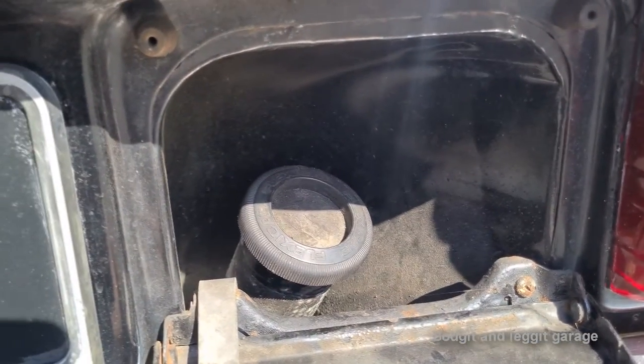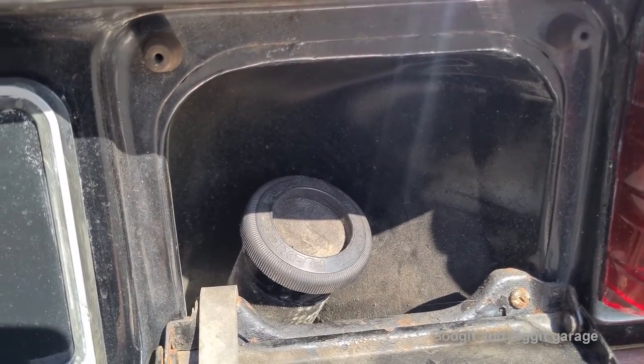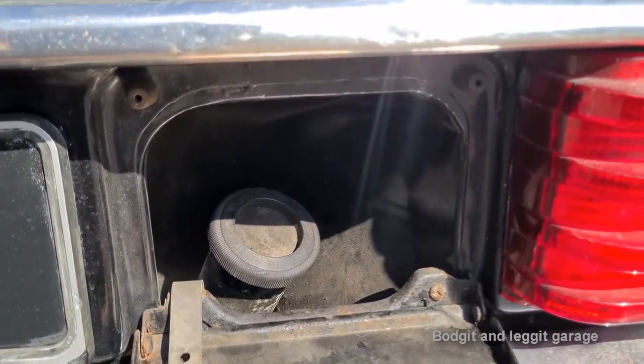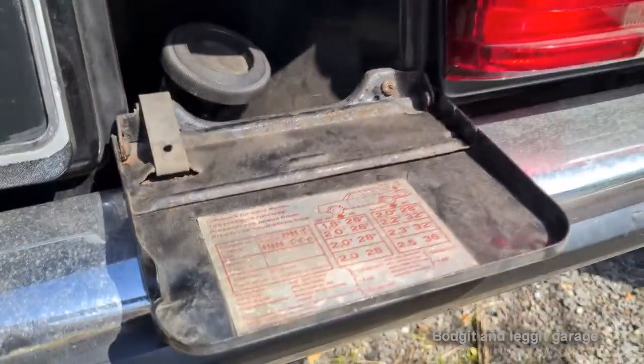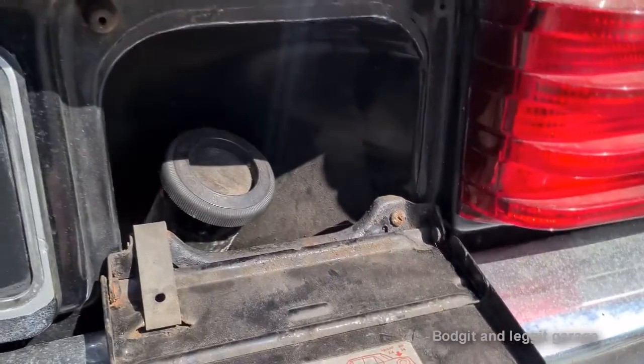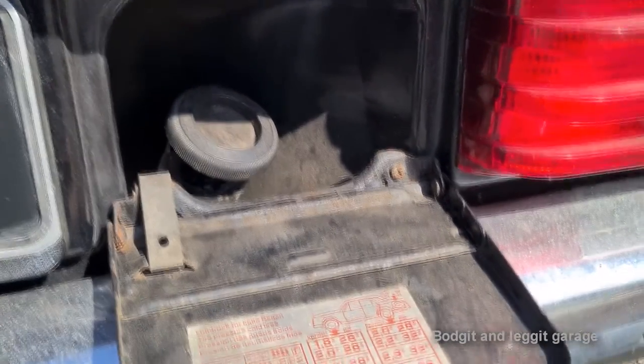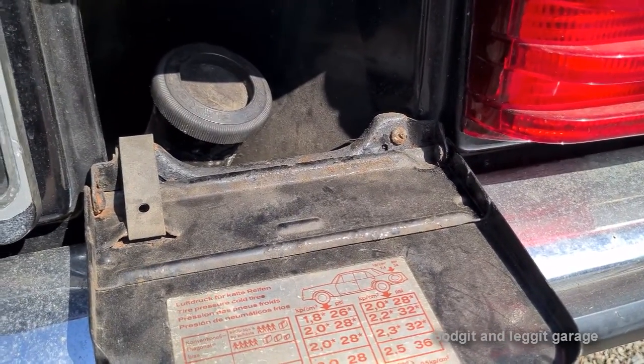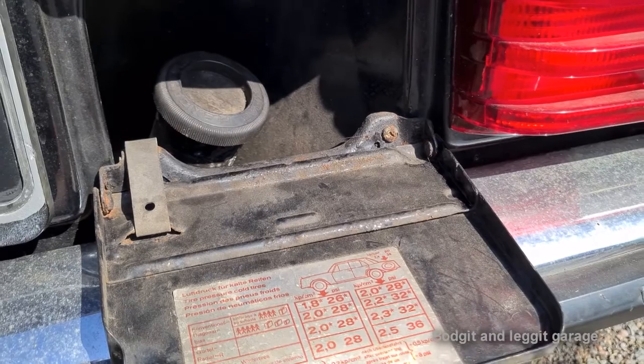There it is. The good thing about Mercedes of this year is I know for a fact that there are hardened valve seats in here, so I know we're going to have absolutely no issues putting unleaded fuel in. You do need to know the car you're working on so you don't do something stupid, like put the wrong fuel in and cause a lot of damage.